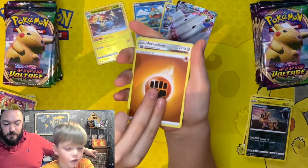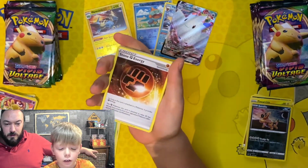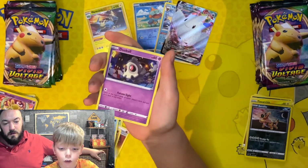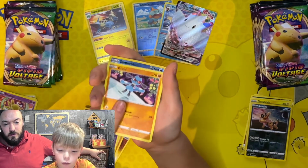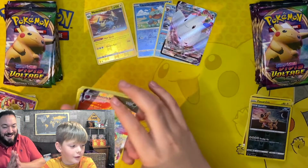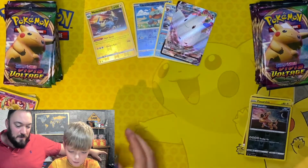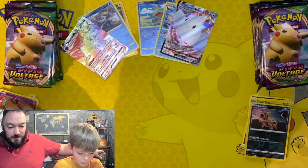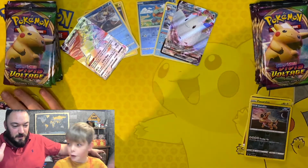1, 2, 3, 4. Right, so, energy. Ferrothorn. Gogoat. Stone energy. Drillbur. Oshawott, the Duskull, Ferrothorn, a Rufflet, Samurott, and a Rainbow Rare VMAX. Jeez. We got an Orbeetle VMAX. Orbeetle VMAX Rainbow Rare. Yeah. So that's our second Rainbow Rare. And Dad, this weekend, 4 packs, 2 VMAXes. Nice. Give me 5 on that, Tyler. Woo!